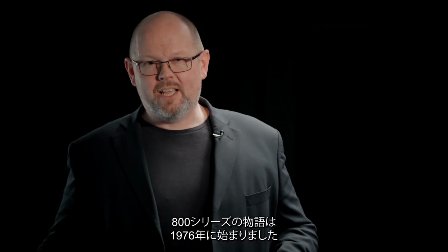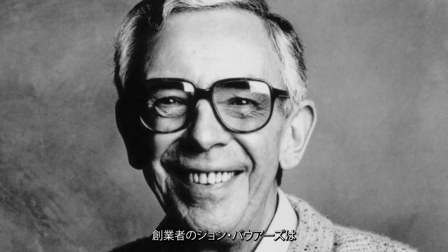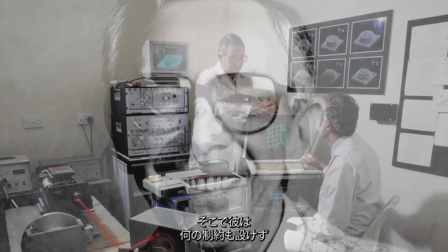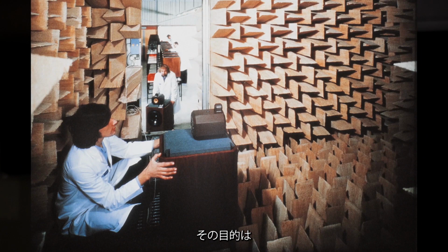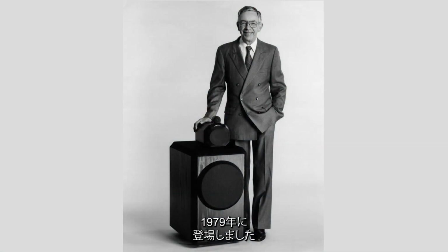Now, the story of 800 series begins in 1976. Our founder, John Bowers, was determined to improve upon the performance of the loudspeakers he'd been able to develop so far. So he initiated a then unprecedented 3-year research project with no constraints. And the aim was to come up with the most advanced design possible. The end result was the Model 801, which emerged in 1979.